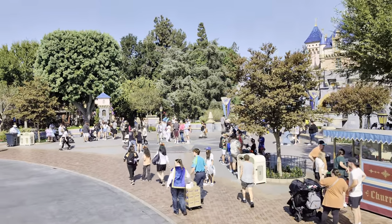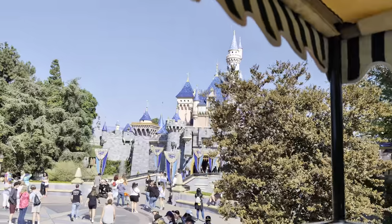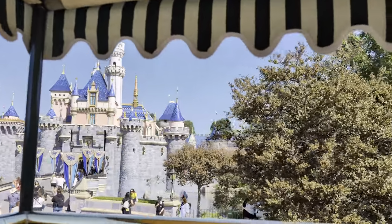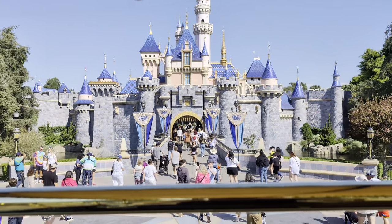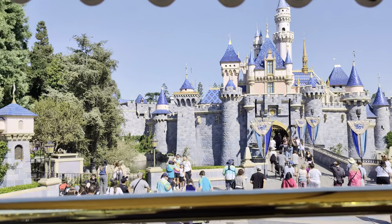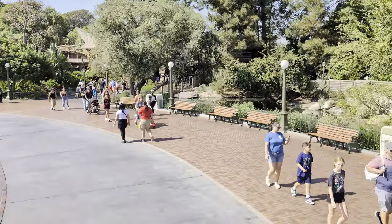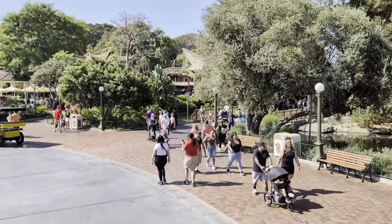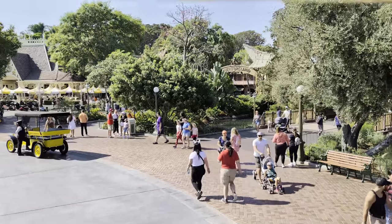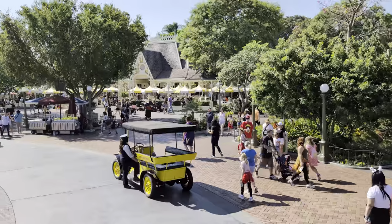Over here we have Sleeping Beauty's Castle, iconic since 1955 when the park opened. Over here we have Frontierland, and down that corridor, if you make a right at Thunder Mountain Railroad, you'll find yourself at Star Wars Galaxy's Edge before you know it.